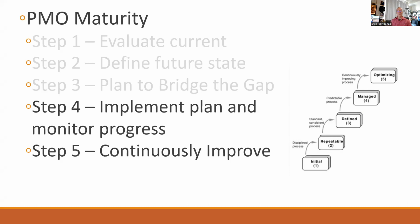We're going to implement, plan, and monitor that process, executing the initiatives that we identified in the plan. And just like, again, any other project, we're going to monitor the progress against the roadmap. Regular progress reports need to be given to both the PMO leaders as well as the functional organization that the PMO exists in, whether that's in IT or a non-IT business unit.